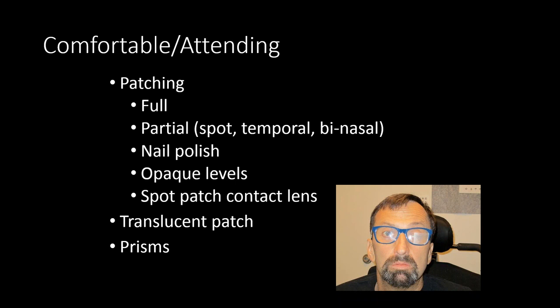and at this point it would be helpful, I think, to talk a little bit about using a black patch versus what we call a spot patch, or a tape patch, or a partial patch. You see in this picture a gentleman who has some transport tape, which is just nursing tape that adds some blur. It's translucent, so it transmits light, but it doesn't allow a person to see clearly. Sometimes that's all a person needs to be able to take away the double image. And the beauty of using a tape patch is that a person still gets to use their peripheral vision.